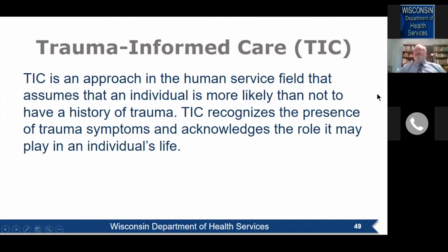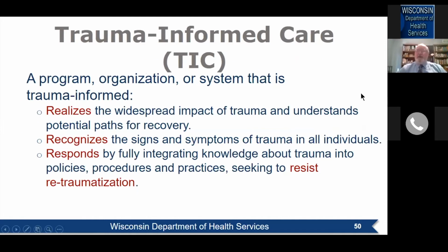Trauma-informed care, or TIC, is an approach in the human service field that assumes that an individual is more likely than not to have a history of trauma. TIC recognizes the presence of trauma symptoms and acknowledges the role it may play in an individual's life. It's a program, organization, or system that realizes the widespread impact of trauma and understands potential paths for recovery. It recognizes the signs and symptoms of trauma in all individuals and responds by fully integrating knowledge about trauma into policies, procedures, and practices, and seeking to resist re-traumatization. And that's a real critical point, trying to resist re-traumatization.